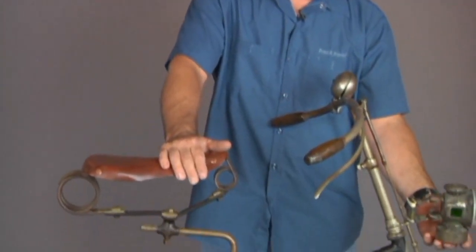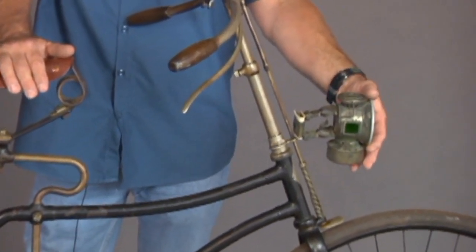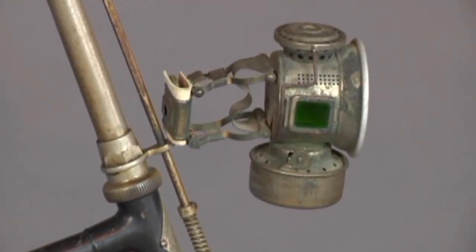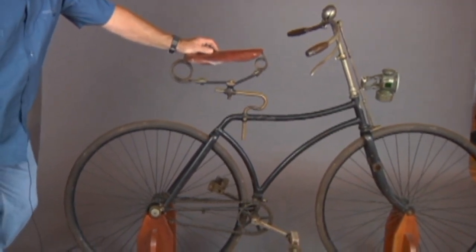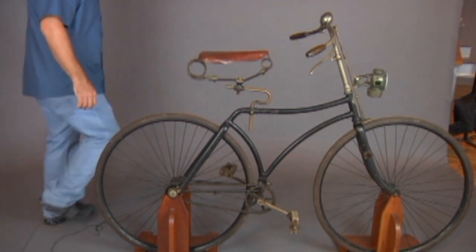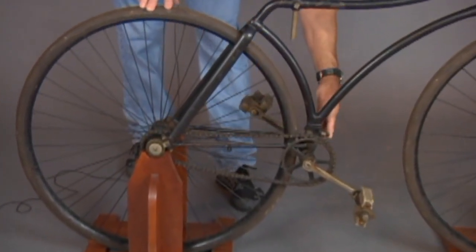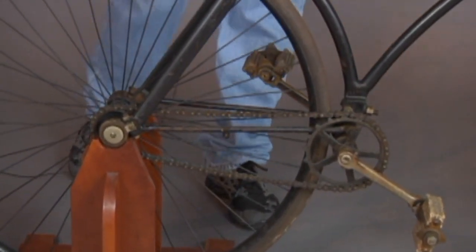This would have been either probably oil, and you actually light it just like you would a regular indoor lantern of the day. And that would be your headlight. It was actually quite the machine back in the day, just the way the parts are manufactured. This whole assembly here is actually how they tension the chain. It actually pivots. You adjust the bolt, it swings the whole arm down and tensions the chain on the bike.